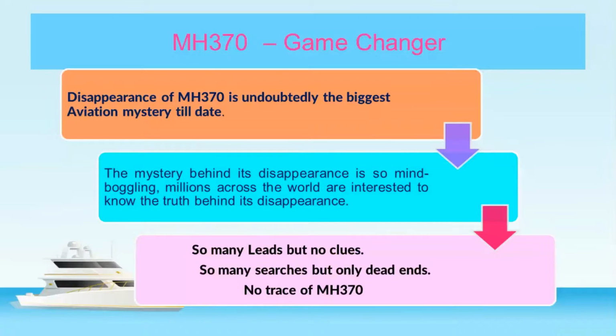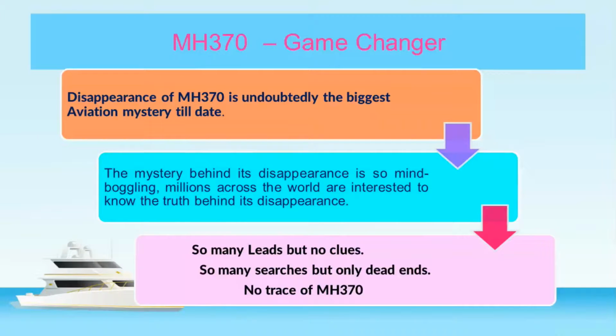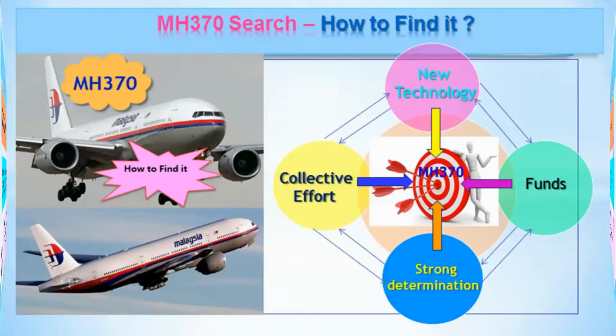Disappearance of MH370 is undoubtedly the biggest aviation mystery till date. The mystery behind its disappearance is so mind-boggling, millions across the world are interested to know the truth behind its disappearance. So many leads, but no clues. So many searches, but only dead ends. No trace of MH370. To hunt and locate MH370, these are 4 fundamental requirements.